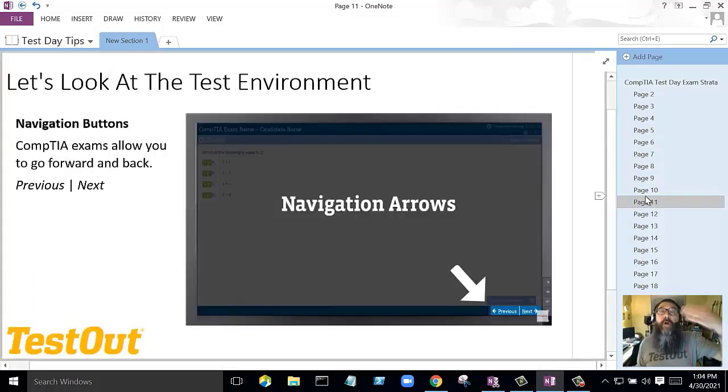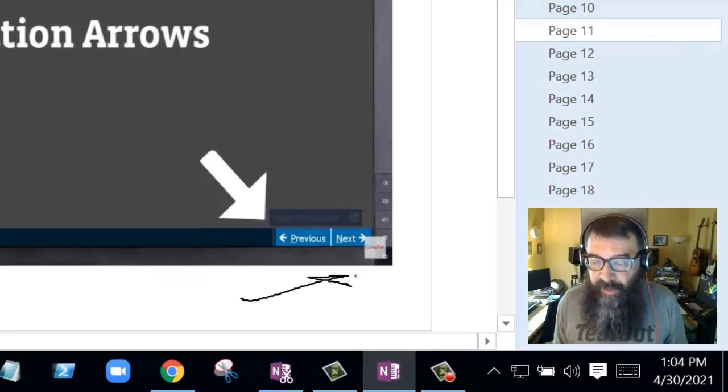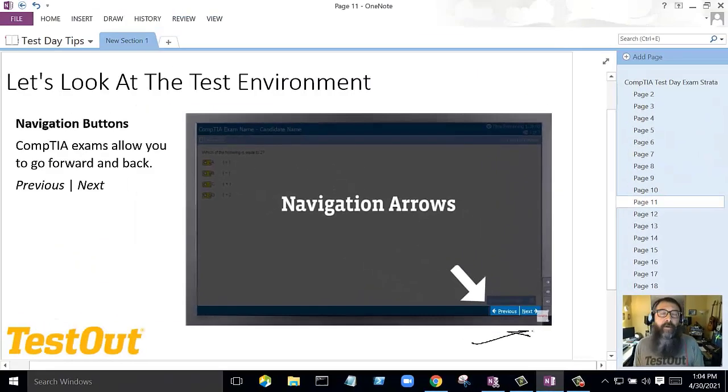Once you get through the NDA, the test starts. So let's take a look at some things about the environment that are super important. One of the most important is the navigation arrows. Here on the bottom right are your navigation arrows. Some tests, like from Cisco and other organizations, only allow you to go forward. Cisco is famous for their forward-only tests, right? You can't go back.